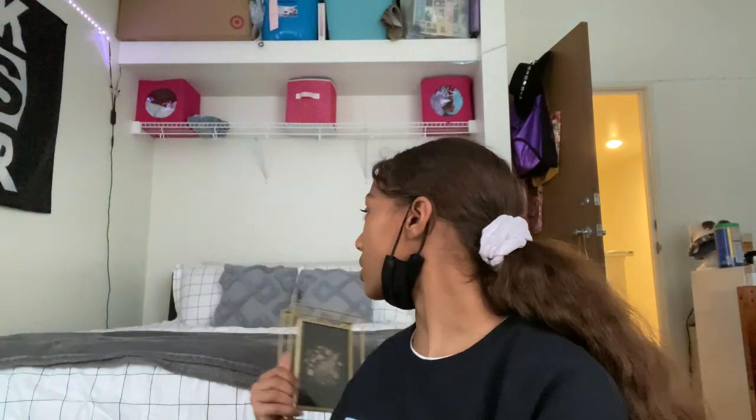And then from Five Below, I got this picture with little flowers in it, and I was gonna put it on my nightstand, but as you can see, I don't have room for a nightstand, so I'm probably just gonna hang this up on the wall or even put it in my window sill or something like that. I just thought it was cute. And then this next stuff I got from Five Below yesterday.